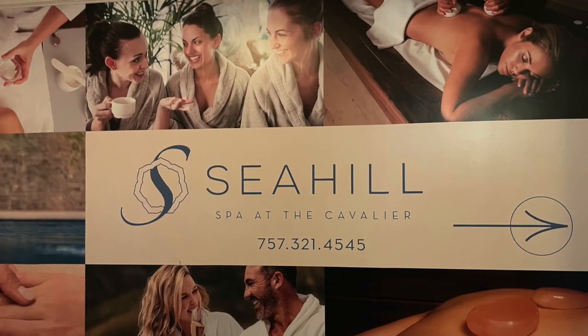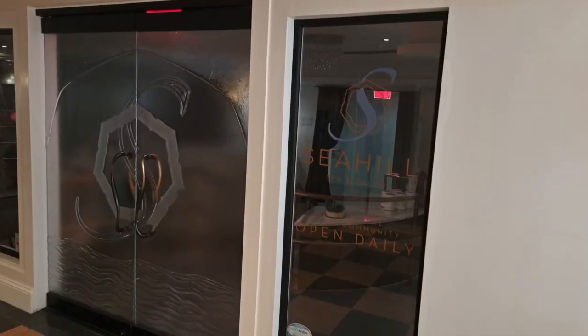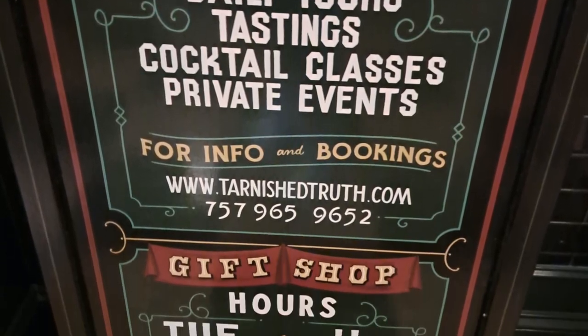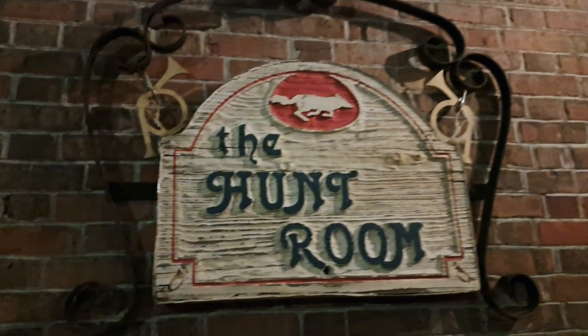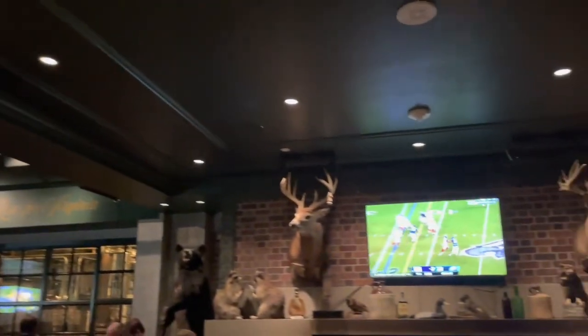And nearby on the same floor is the Sea Hill Spa, which we didn't check out, but it is there if that interests you. There's also a distillery you can tour down here. We'll talk about that in a few moments. And finally, we visited the hotel's other restaurant, the Hunt Room, which is also on this ground floor. You can see pretty quickly why it is called the Hunt Room.